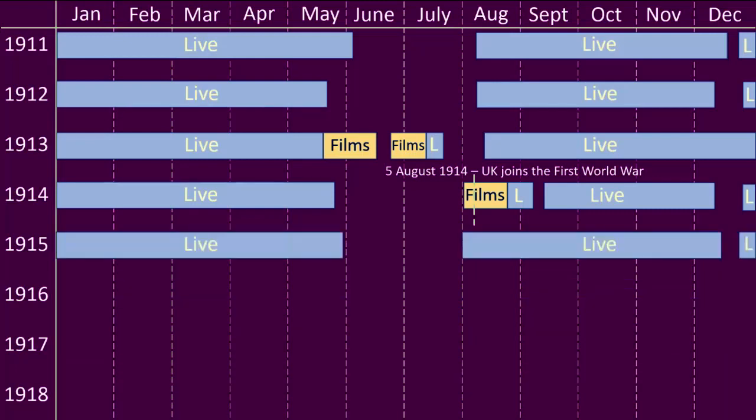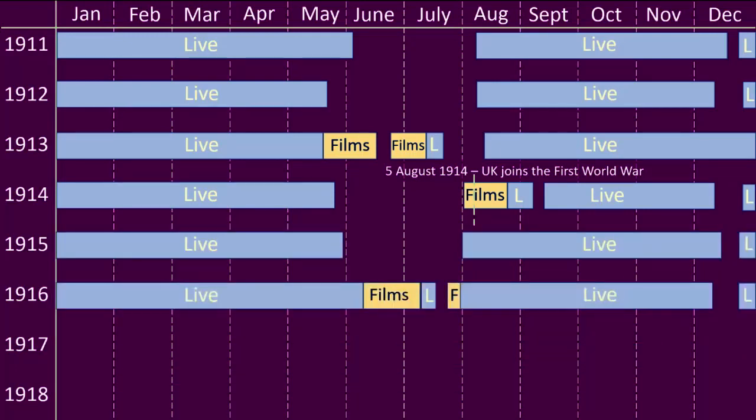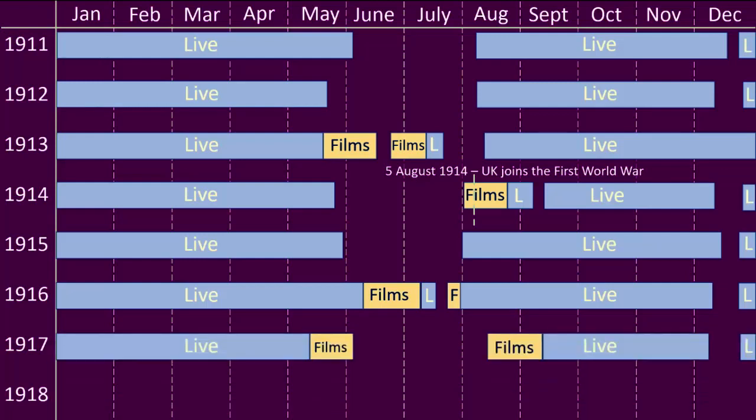Next year, nothing. Next year, they do it again. But again, with a live performance sprinkled in the middle. And notice what's happening here is the summer is getting substantially shorter. The dark season is getting shorter. 1917, they do it again, but still with a relatively substantial summer dark period.